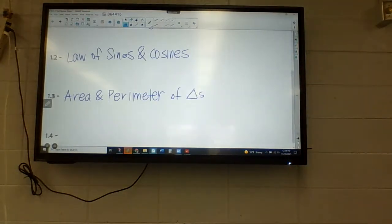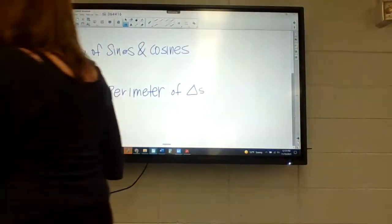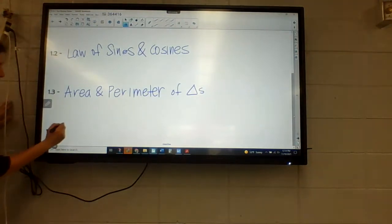And then section 1.4 is when we did our application problems. So that was yesterday with our poker game, being able to set up a problem and solve it using our trig.